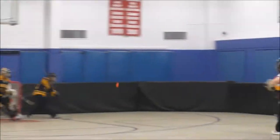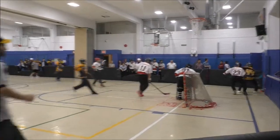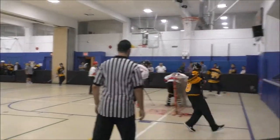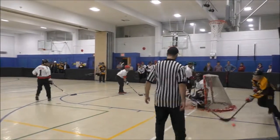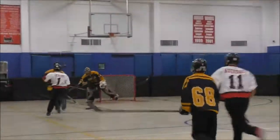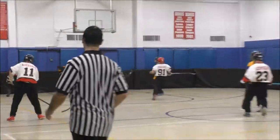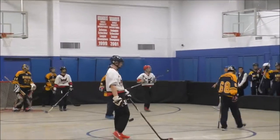Wortman calls for the switch. Deutsch comes in. Deutsch, good D play in his forehand. Yoni Auerbach, Ramaz behind the net. Spins. Yoni Auerbach steals the ball away. Gets it out. Good play. And ball hits ceiling.